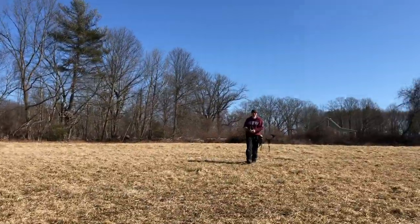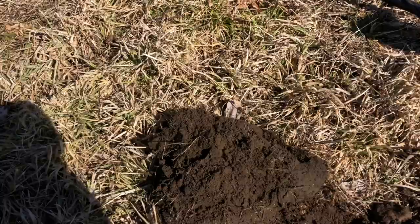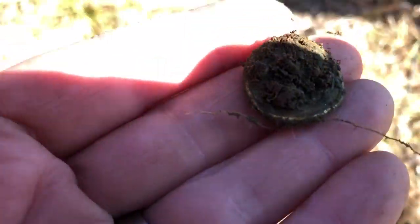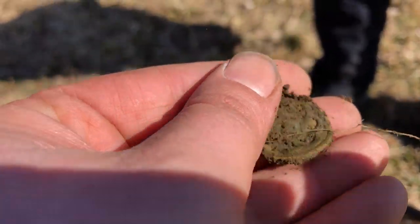yay. So I think I have my first semi-exciting find for the day. It looks like there's a two-piece button down there. I did take a quick look at it, and I think it's backside up. It's pretty. So, gotta look at it together.